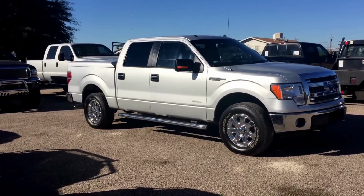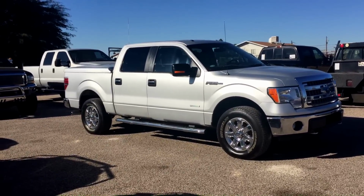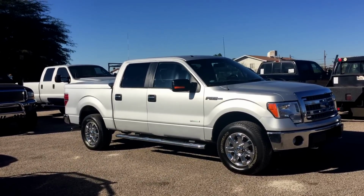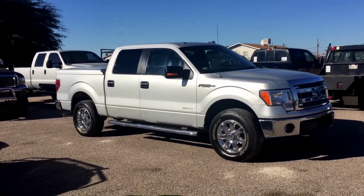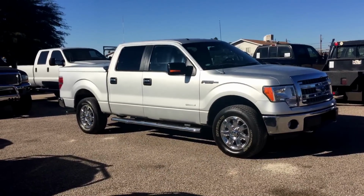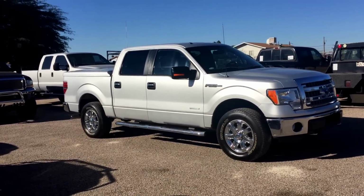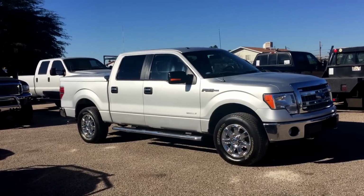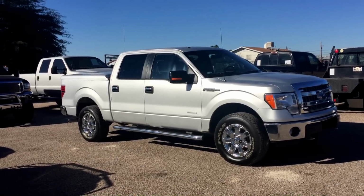We're selling this truck. It is a 2013 Ford F-150 Super Crew. It's a crew cab, short bed, XLT. It's a 3.5 liter Ecoboost, that's a 3.5 liter twin turbo. It's four-wheel drive. It's an XLT, which is cloth. It has 59,457 miles.